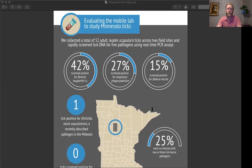We have recently had the opportunity to demonstrate the feasibility of our mobile lab through screening a sample of 52 adult Ixodes scapularis ticks collected across 2 field sites in Minnesota. By screening ticks individually, we were able to successfully demonstrate that we could detect the pathogens Borrelia burgdorferi, Anaplasma phagocytophilum, and Babesia microti. Our mobile lab also identified a single tick with the recently recognized disease-causing agent, Ehrlichia muris eauclairensis.